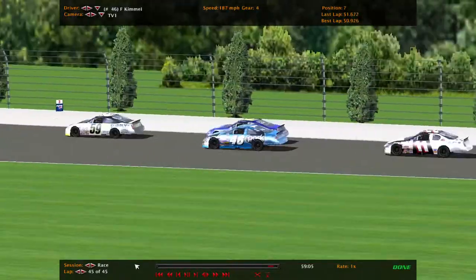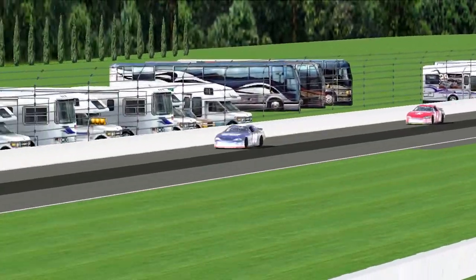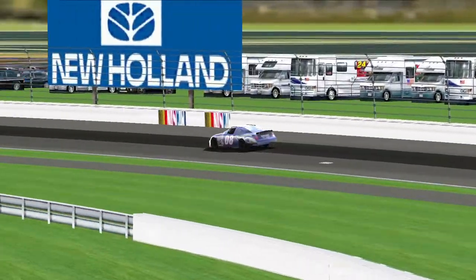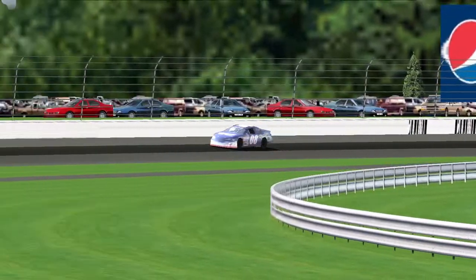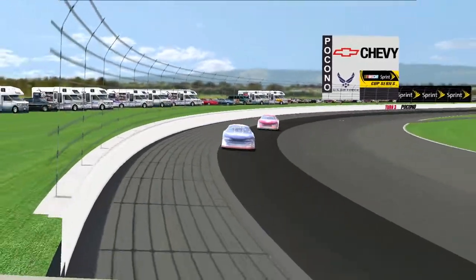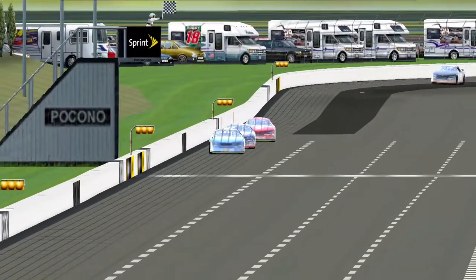Doesn't look like she'll get there. Meanwhile, up front, all Jason Hedelsky. As he heads into turn 3 for the final time. What, turn 4? This is Pocono. Coming out of turn 3, Jason Hedelsky will see the checkered flag. He wins from Pocono.